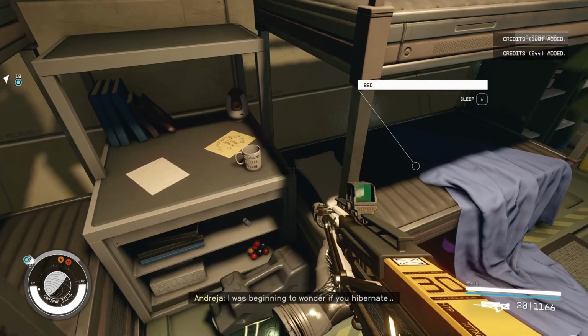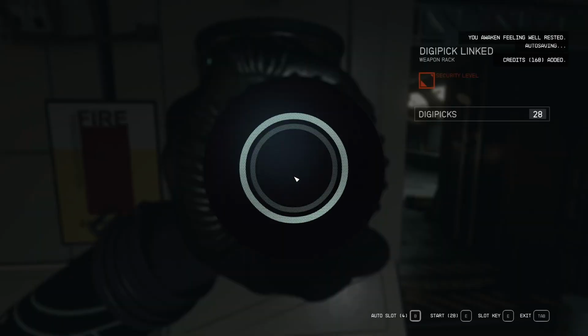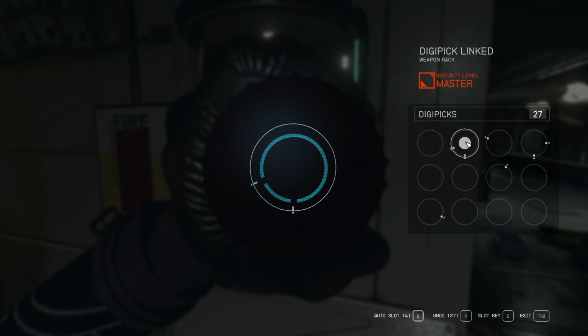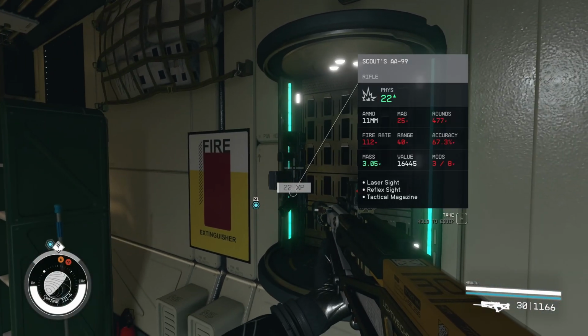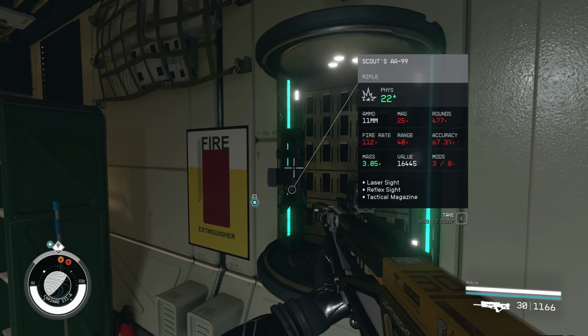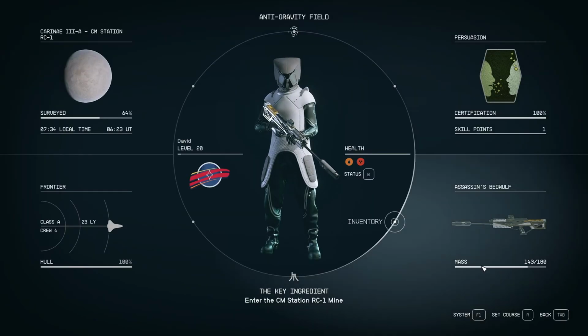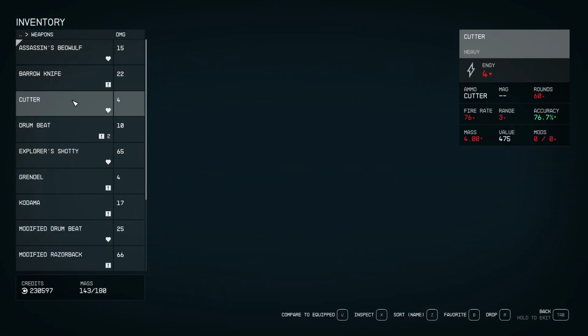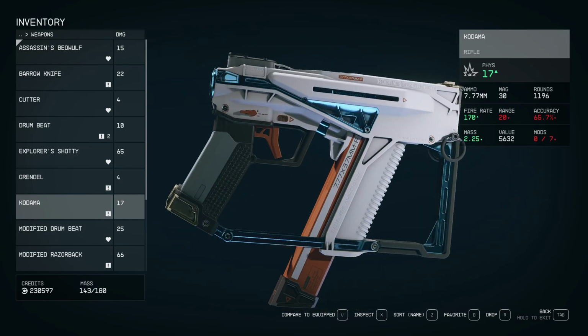I was beginning to wonder if you hibernate. Oh, let's hack it. And we are in. Master lock unlocked. Scout AA-99. The hell is this? A new type of weapon. Let's see. Where is it? And a new... Didn't even see that I looted this. Kodama.